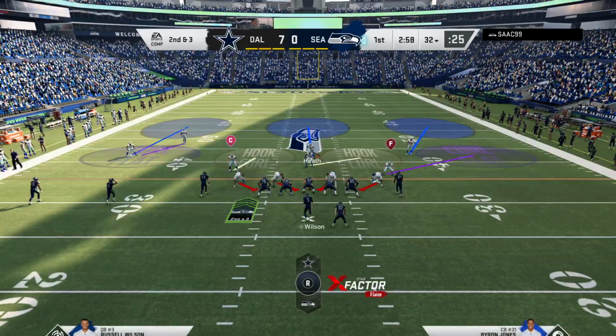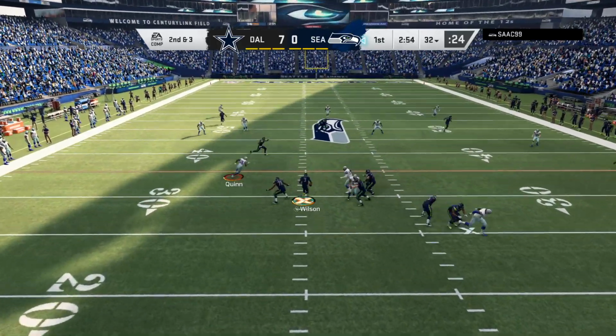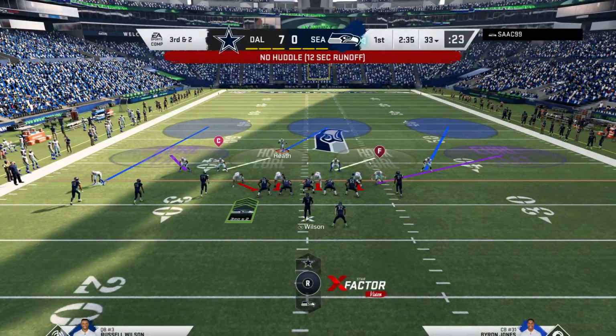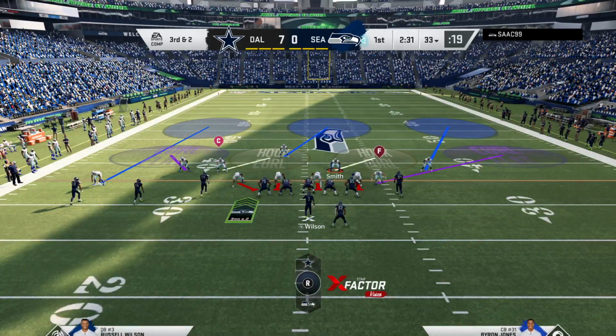They'll operate from the 32-yard line here, 2nd and 3. Wilson. All in all, no gain on the play, and it'll bring up 3rd. No gain on the play. Makes it 3rd and 2.